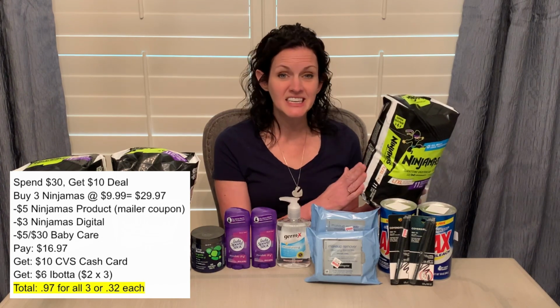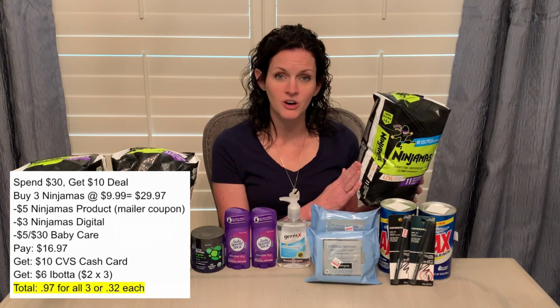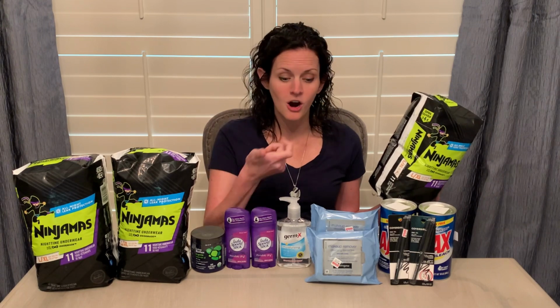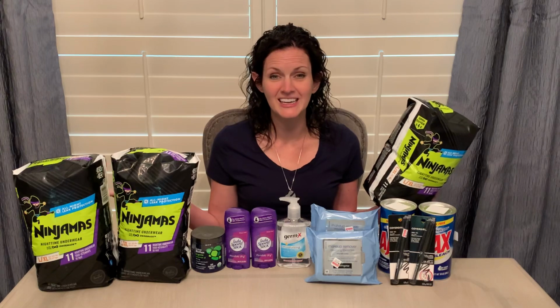I paid $16.97. I got the $10 CVS cash card that will print at the end of your receipt. You do have to, I don't know why they do it this way, but you have to hand that back to them. They scan your card, they scan that, and then they activate a gift card for you, and they give you the gift card.